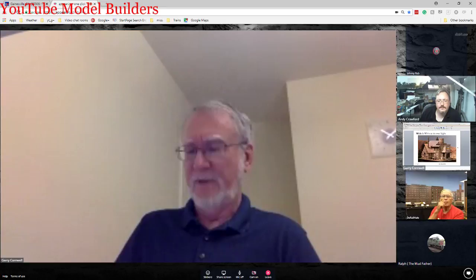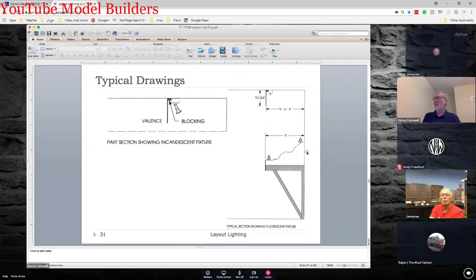Let's take a look at a couple of typical cross-sectional drawings. The drawing on the right here shows a typical shelf mount layout. We even have some little trees here, and we've got some track, rail, and ties there. Isn't that exciting? And what I'm showing is a valance. This would be just a typical setup, and it wouldn't matter what you were using as a light source. You could be using LED, you could be using fluorescent, whatever.